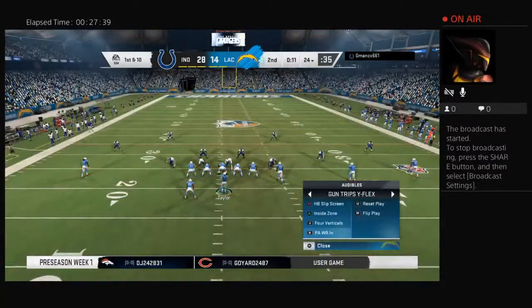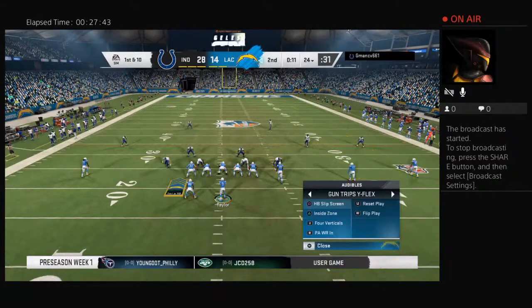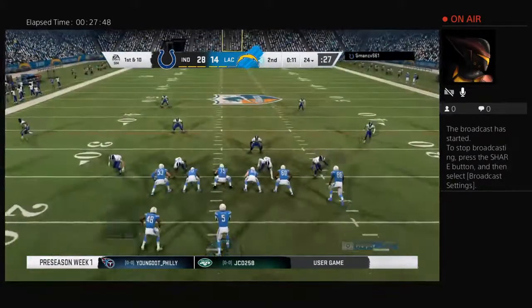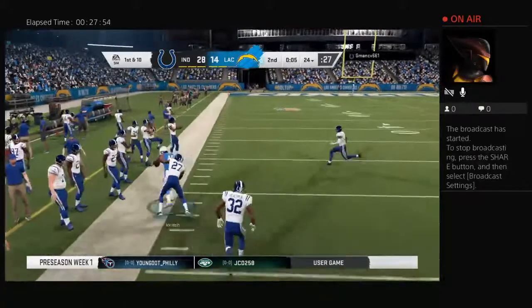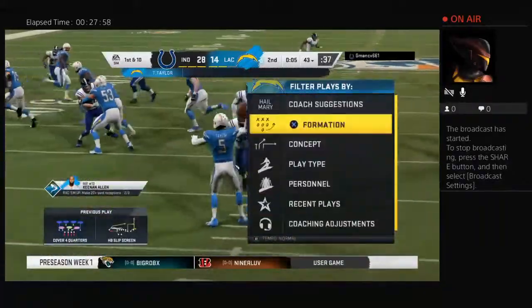The Charger drive about to get going. And with time quickly fading here in the second quarter, not sure how aggressively, offensively they want to play this. I think we'll find out just how much they trust their guys in this situation if they decide to take a shot. The drive starting play, a good one. Give him 19.